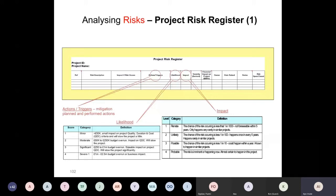What day was it raised? It was raised today, 4th of August. What is the status? The status is green at the moment, or is red at the moment, or is amber at the moment. Is the risk opened or closed? The risk is still opened. We've not closed the risk. If a risk has been addressed, then we can close the risk. So this is a document, a log you have to always come into and document your risk every time. A typical example is a project I'm on at the moment.